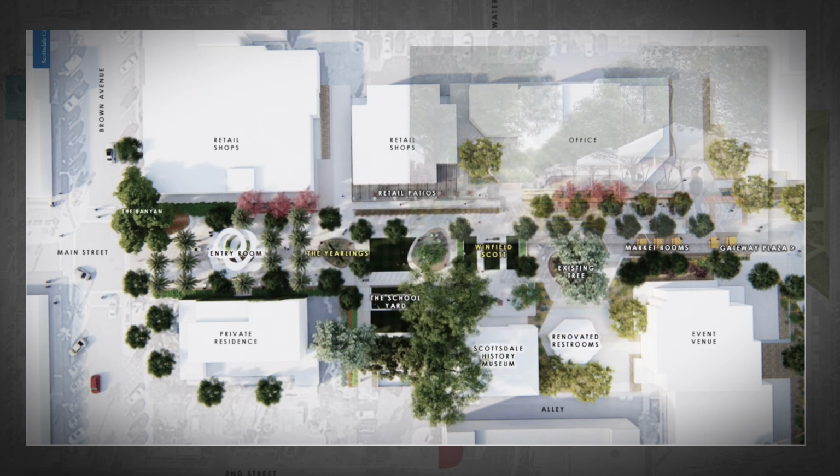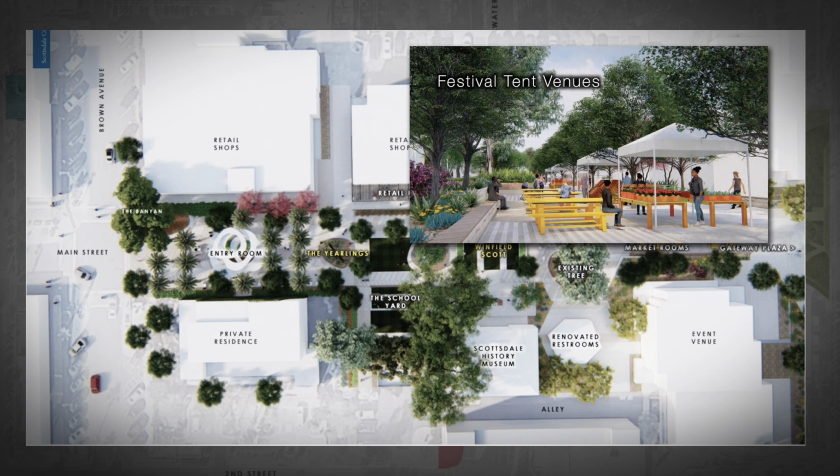In these presentation sketches, we can get a good idea of what the renovated West Paseo area will look like when completed.